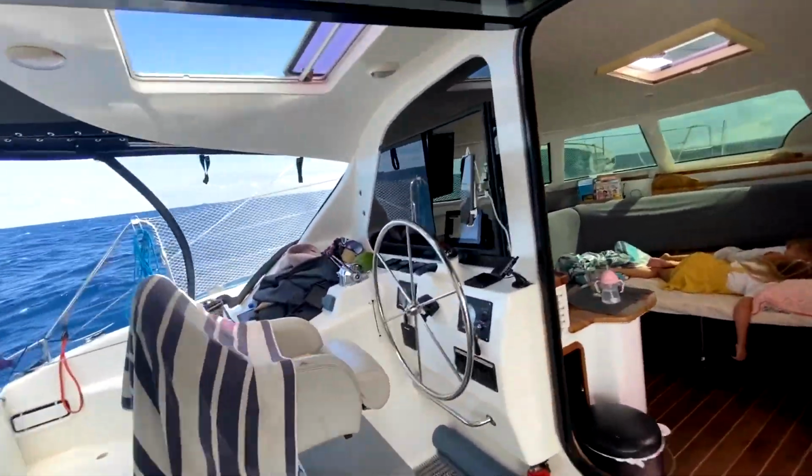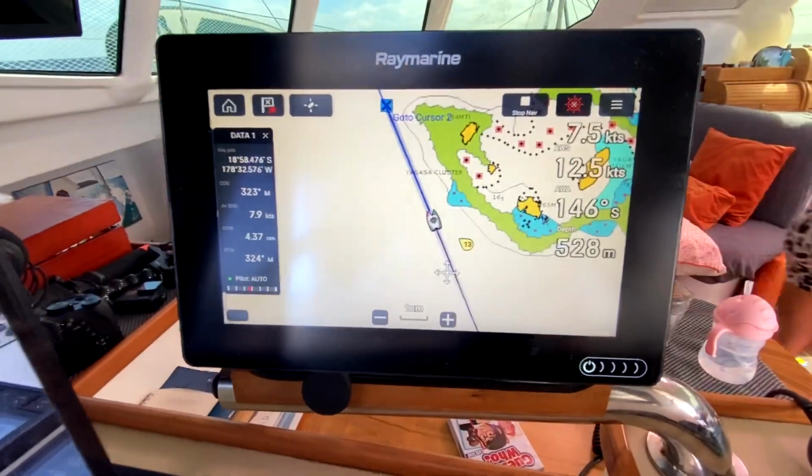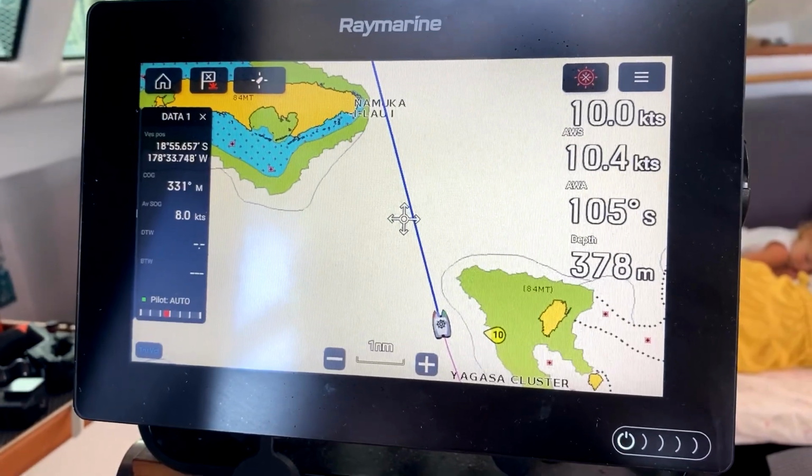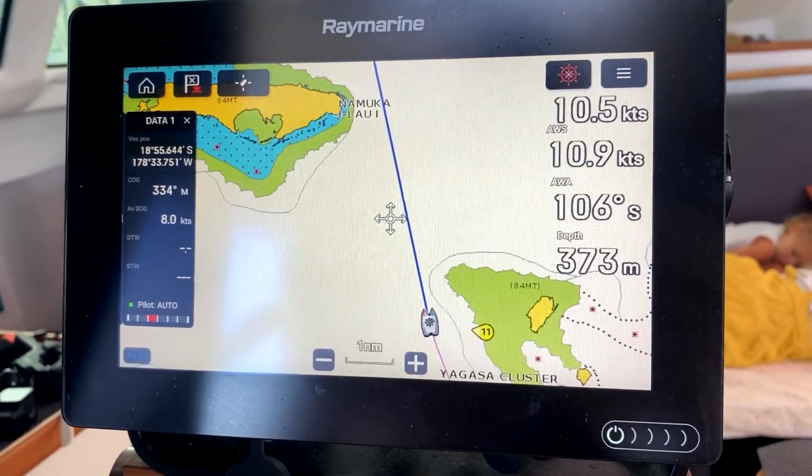And into the cockpit. Keep an eye on the speeds here. We're running there, 7.5. Spring wallow. Up to 8s, 9s, 10s.